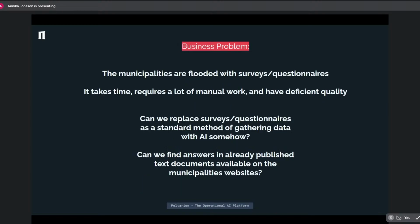The business problem I've been working with is that the municipalities are flooded with questionnaires. They get hundreds or even maybe thousands of questionnaires a year. It takes a lot of time for them to fill in and requires a lot of manual work, and the quality is lacking sometimes. So the thing we wanted to explore was whether we can replace these questionnaires as a standard method of gathering data with AI methods, like natural language processing methods.